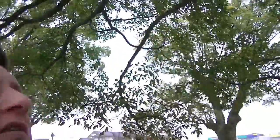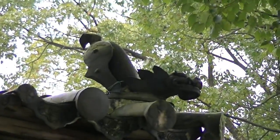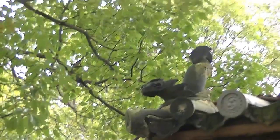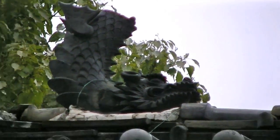I just wanted to give you guys a glimpse of... Oh, what's that? Oh, that's really neat. Little dragon on top of there, I guess. Is that a dragon? What is that? Looks like a dragon or something. Or a dog, half dragon, half dog. Oh, and there's one up even further up there. That one is much nicer. That is a dragon, isn't it? So there you go.